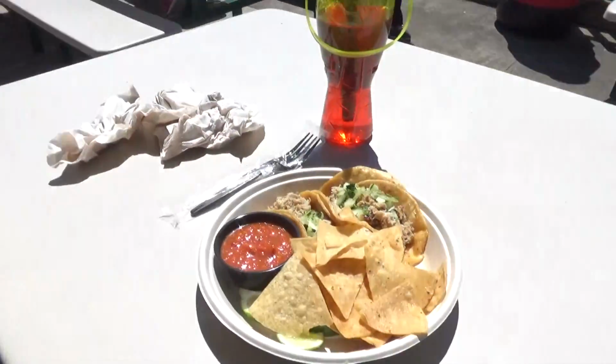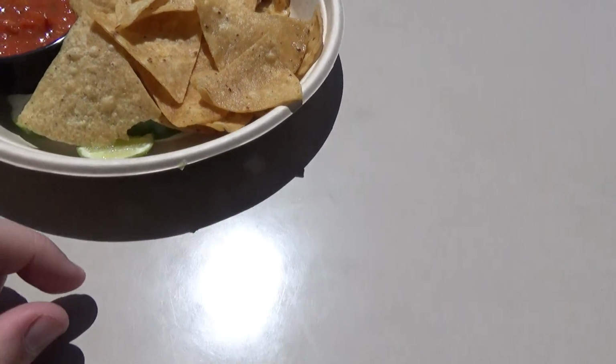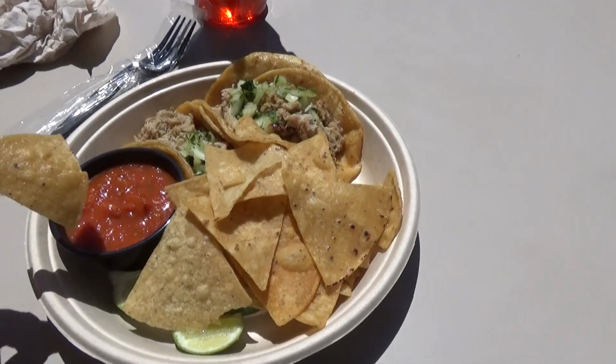Lunchtime here at Six Flags, we ate in the food court area. I brought the Six Flags Dining Pass because I've eaten at a lot of Six Flags parks this year, and we got carnitas tacos. The chips and salsa they come in there are pretty good. Molly, why don't you give one of these tacos a try?